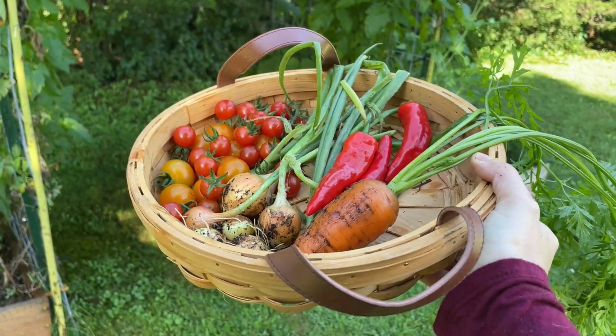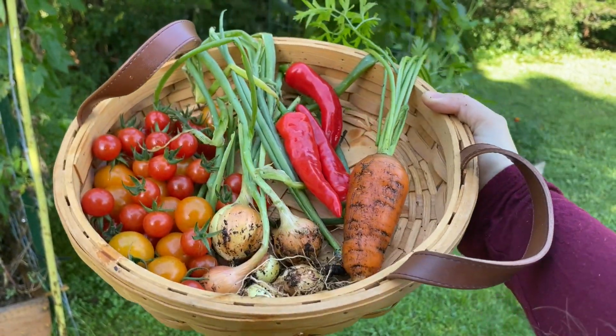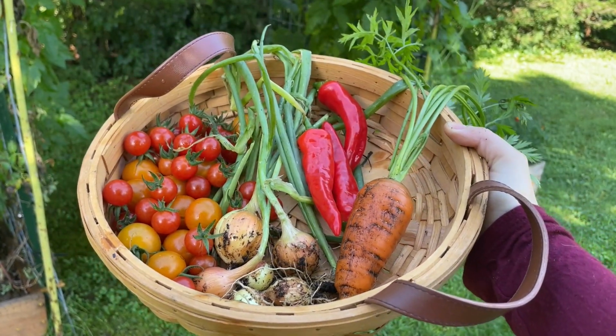Okay, here's our harvest so far. A lot of tomatoes. I'm probably gonna have a salad tonight, but let's head over to the container garden and see what else is waiting for us.